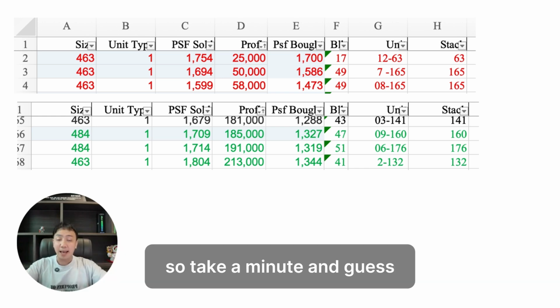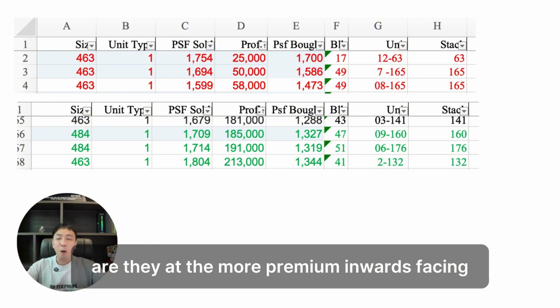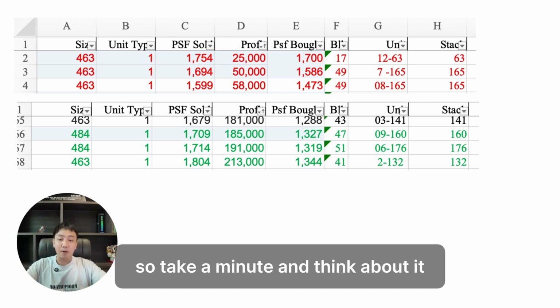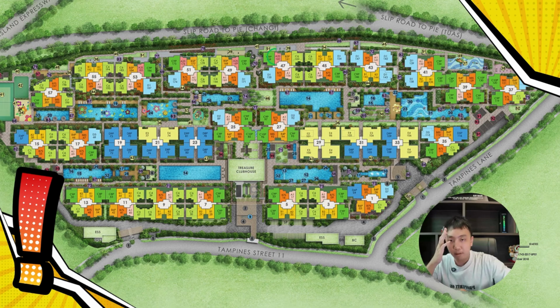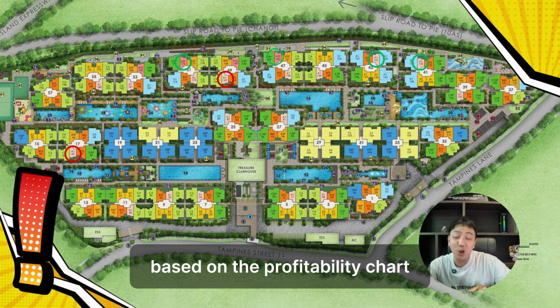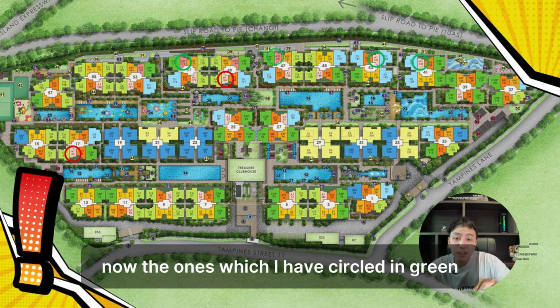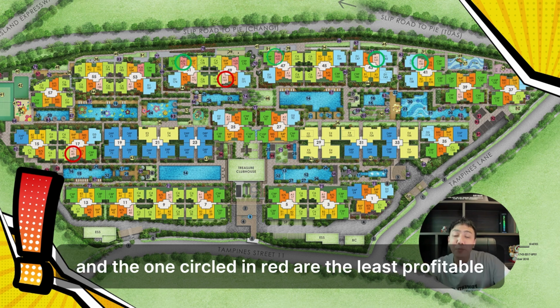So take a minute and guess, where do you think all these units are located? Are they at the more premium inwards facing, or at the less premium outwards facing? Take a minute and think about it. How would you make your purchase based on the site plan you saw earlier? If you have already formed your own assumptions based on the profitability chart I showed you on the previous slide, take a look at this site plan now. The ones I have circled in green are the most profitable, the top 3 to 4 most profitable, and the ones circled in red are the least profitable.